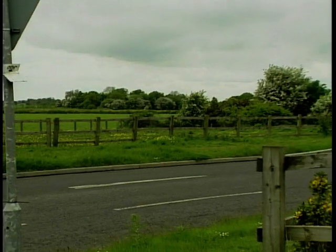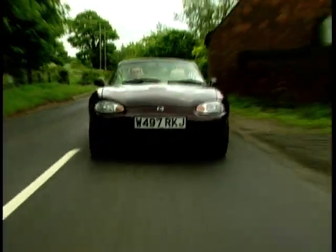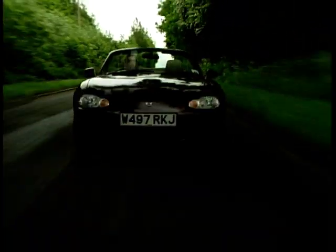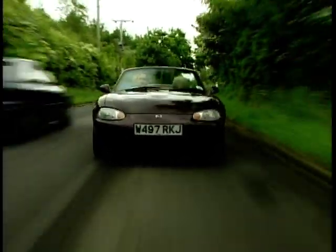In its 10 years, the handling of the Mx-5 certainly hasn't suffered. In fact, it's got steadily better to now be, well, quite a nippy little thing. It feels quite refined but subtle and sporty. The ride on this Icon Special Edition has been tweaked through the suspension, so it does feel quite firm and solid. You know you're in a little sports car.